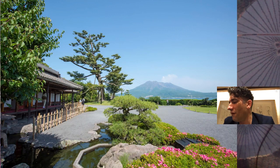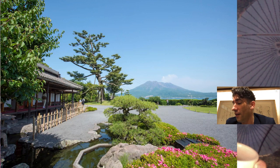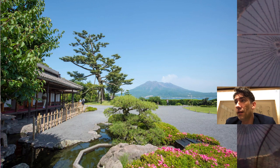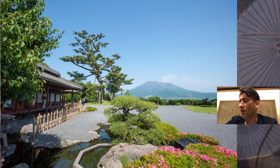So this is a view from the gardens overlooking the bay, and you can see Sakurajima in the background as well. It's a really straightforward view of the Sakurajima volcano. It's what's called a shakkei, a borrowed scenery garden. It borrows background elements of Sakurajima and incorporates them into the foreground of the garden. It's very unusual because not many gardens have an active volcano as part of that.